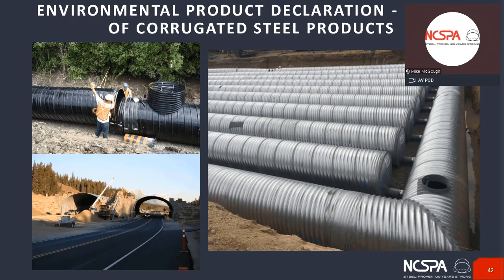So taking this all into account will result in what's called an environmental product declaration. CSPI, the Corrugated Steel Pipe Institute, has done a tremendous amount of work to develop one of these for corrugated steel pipe and related products. This is available for download from their website, so if you'd like to take a look, please do so.